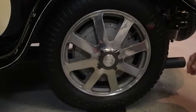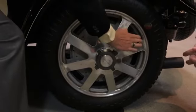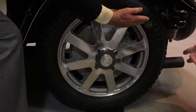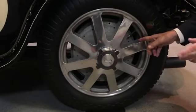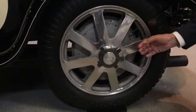Would it make more sense for this part down here to be out this way, so as you went forward, it would catch the air here, or you're saying it's a fan? It'd go either way. It's just enough of an angle that it will move air.